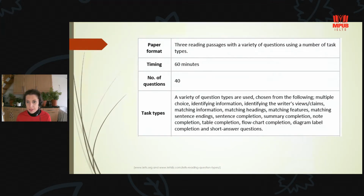So these are the type of question types that are used. Not all of them. Not all of these are going to be used in a reading exam because it would be impossible. Multiple choice, identifying information, what we're looking at today, identifying the writer's views or claims, matching information, matching headings, matching features, sentence endings, sentence completion, summary completion, note completion, table completion, flowchart completion, diagram label completion, and short answer questions.